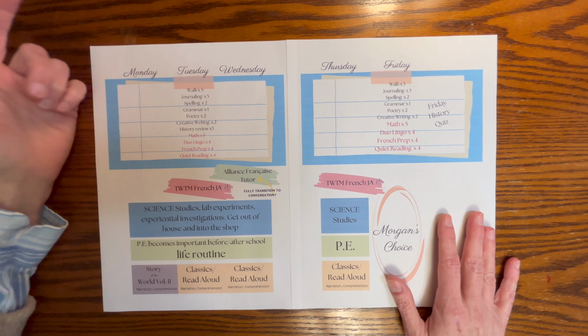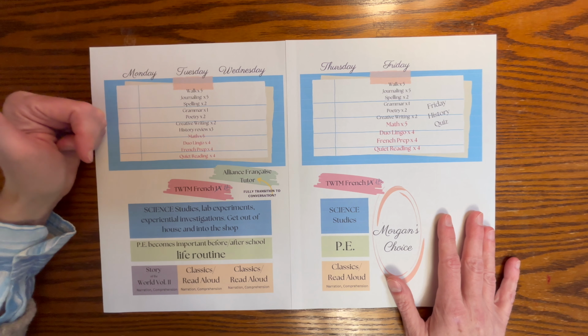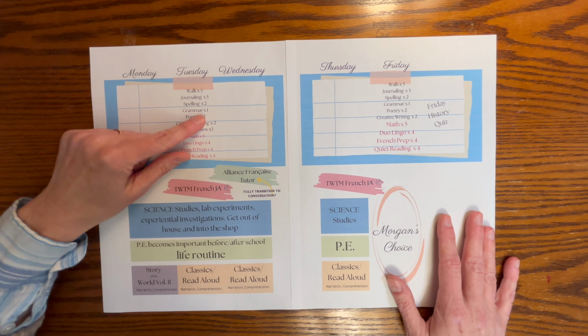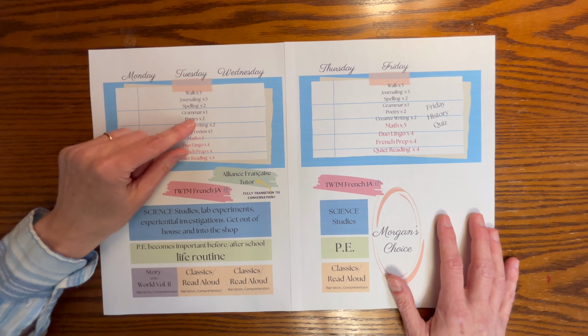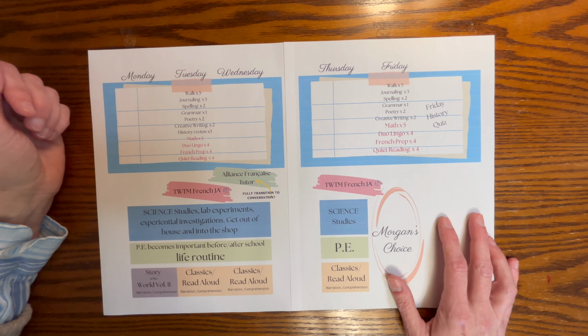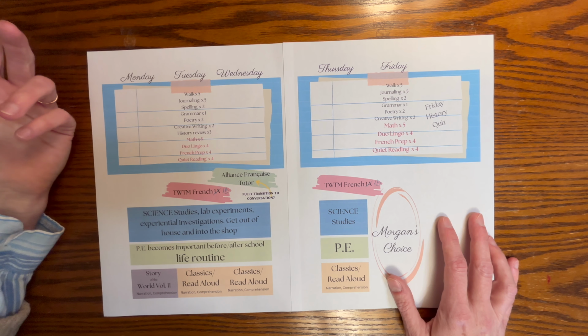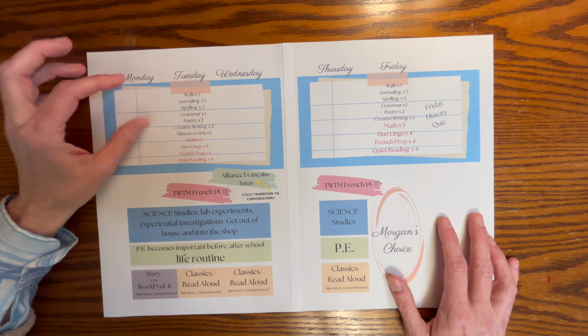And so our walk would be still 5 times a week. Journaling would be 5 times. Spelling 2. Grammar we're going to drop to 1, and I'm going to see about that. Maybe it'll be 2, but for now, we've done so much grammar that I feel like once a week is pretty good maintenance, at least for a year. And then maybe we want to pick it up again and kind of push and do a lot more diagram.